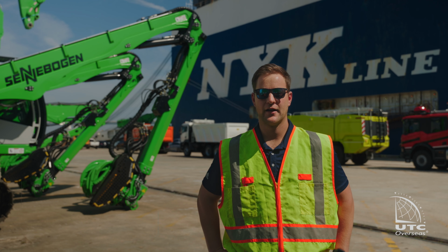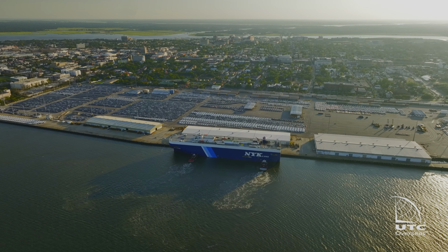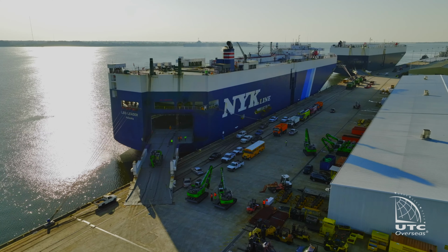My name is Patrick Meyer. I'm the Global Heavy Equipment Development Manager for UTC Overseas. Currently, we're here in the Port of Charleston. Behind us is the NYK Ro-Ro vessel Leo Leader. We're here unloading 81 Sennebogen material handling units.